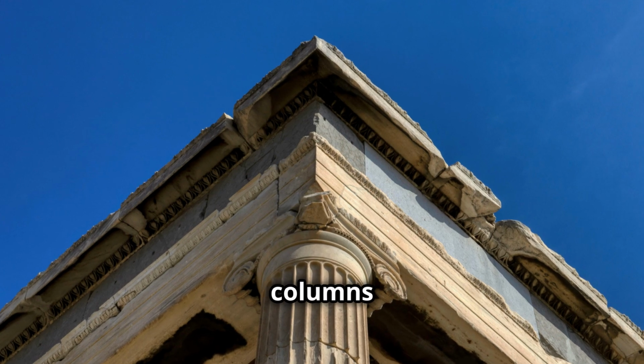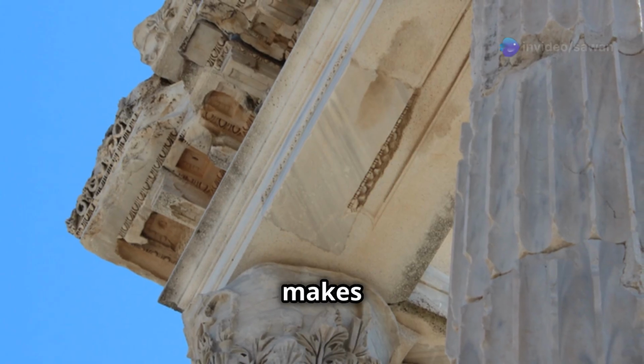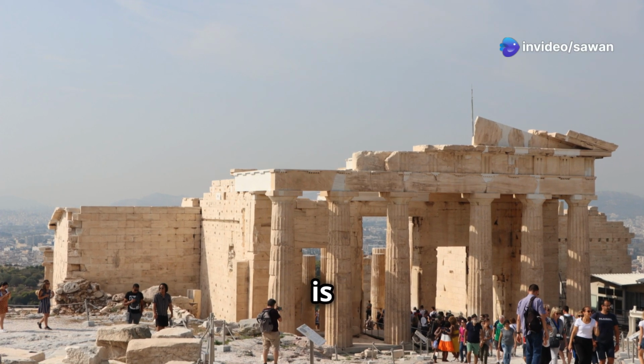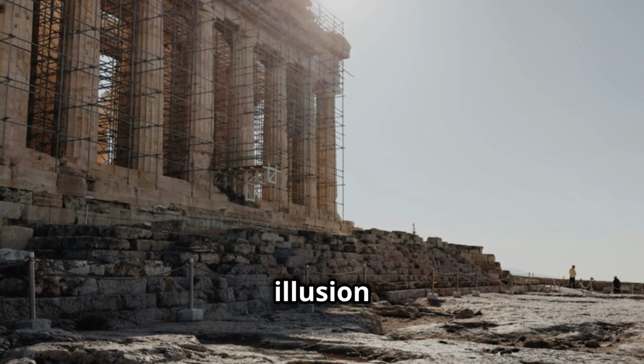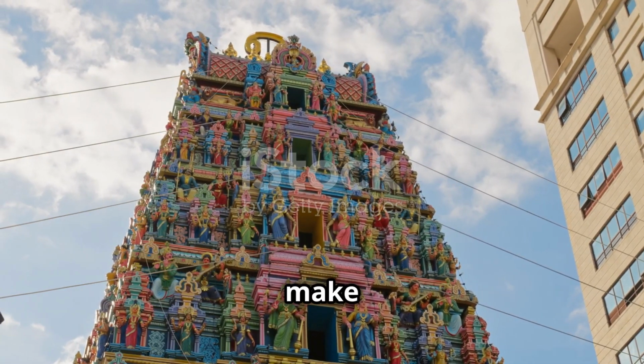For example, the columns bulge slightly in the middle, a technique called entasis, which makes them appear perfectly straight. And the platform on which the temple stands is also slightly curved upwards. These subtle adjustments create an illusion of perfect harmony and balance. It's these little details that make all the difference.